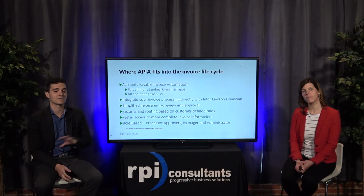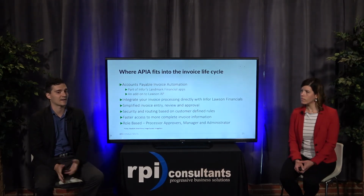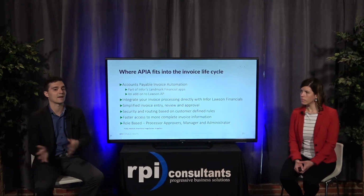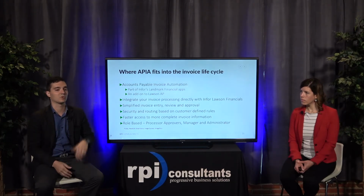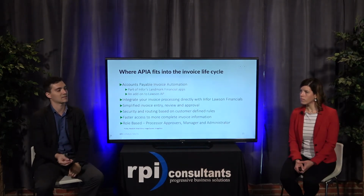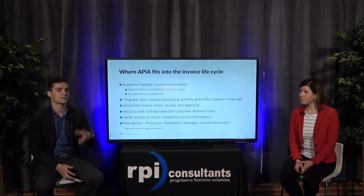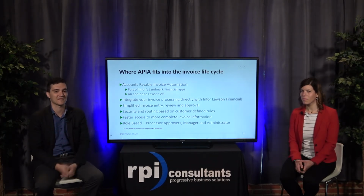Security and routing is based on customer-defined rules, so it's very dependent on the business and the organization's needs. And it really provides faster access to the complete invoice information. So you can follow that invoice through its entire life cycle from when it is entered to when it is sent out for approval, when it's paid, or if it's in an exception state. And the great thing about this is it's all role-based. So you have processors, approvers, managers, and administrators. So it helps facilitate that entire invoice lifecycle.